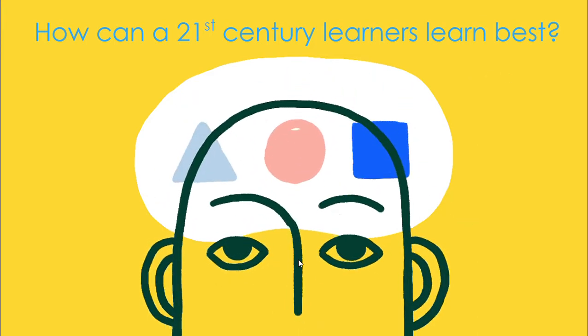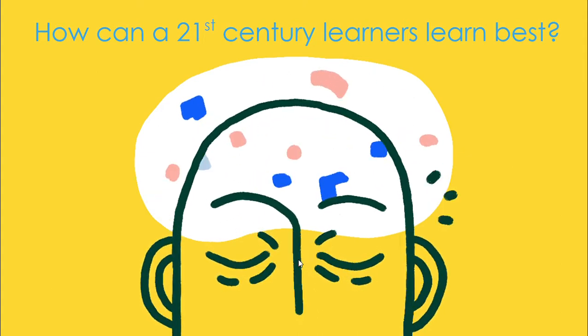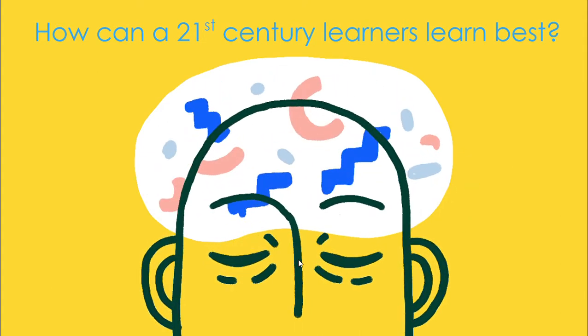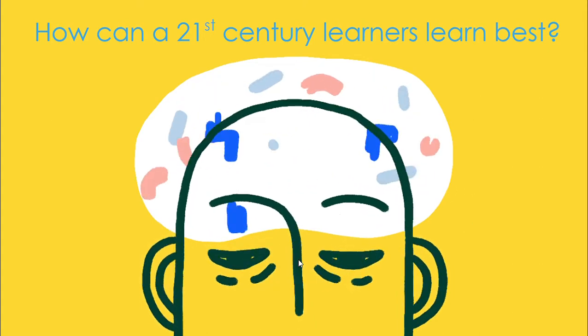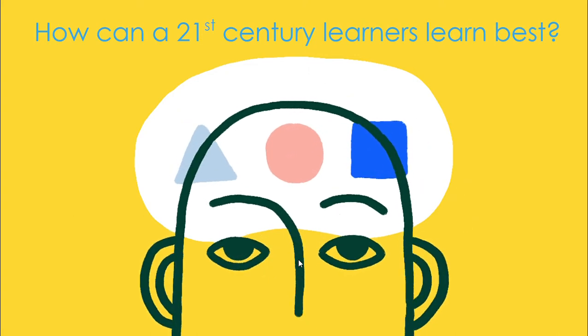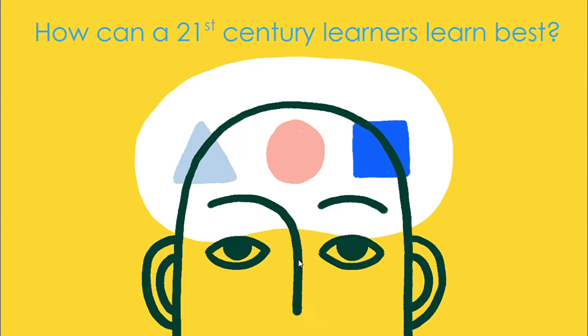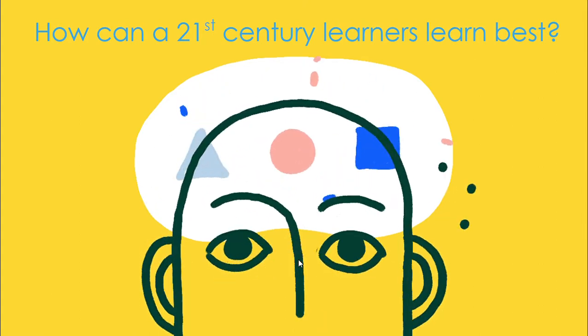So to continue, there are so many ways that we really wanted to adapt, especially for our 21st century learners, knowing that there are six big C's that we really wanted our students to have, but four of which are the most essential four C's: creativity, critical thinking, collaborative, and communication.